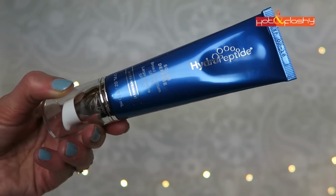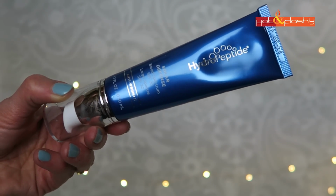Sunscreen is the most important preventative thing that you can use for your skin as it ages. And one of the ones that I use and recommend and love is the Peptide Solar Defense. This is an SPF 30 all mineral sunscreen. It looks very natural on the skin. It works really well under makeup, and it's got a lot of great anti-aging ingredients in it already. This one has acai, green tea, aloe, hyaluronic acid, and galanga.